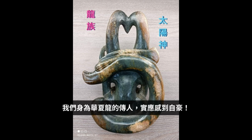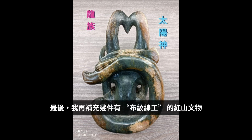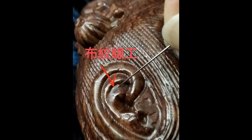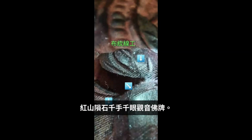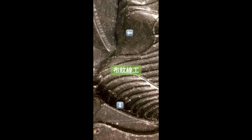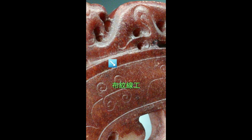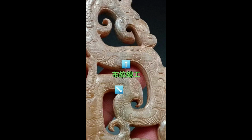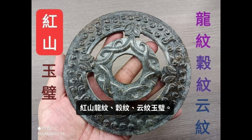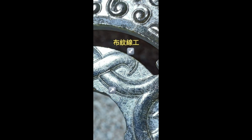Finally, I'd like to share several more Hongshan artifacts featuring textile line carving, for everyone to study and appreciate. Red Jade Guanyin Head. Hongshan Meteorite Thousand Hand Thousand Eye Guanyin Amulet. Hongshan Olive-shaped Meteorite Buddha Amulet. Hongshan Dragon Phoenix Jade Pendant. Hongshan Openwork Dragon Phoenix Carving. Hongshan Spirit Beast Jade Goibai. Hongshan Jade Discs with Dragon, Grain, and Cloud Patterns. Hongshan Ruyi Cloud Pattern Jade Disc.